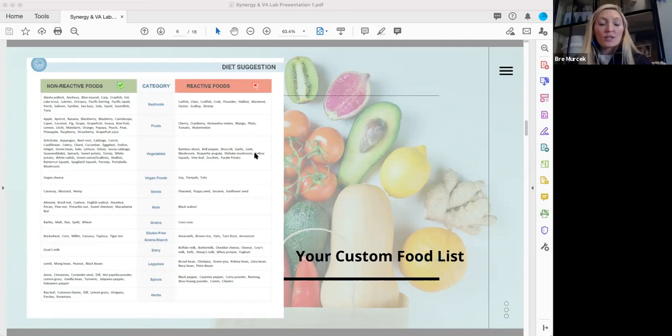So any patient that gets these tests done will have a customized diet protocol for you specifically that gives you the foods that you are not reacting to that are safe for you to eat, and then the reactive foods in red there that you need to avoid. So when you come in, Dr. Tim can give this to you, go over it with you, but then you'll have something you can take home to put on your fridge and know, this is exactly my protocol that I need to adhere to for healing.